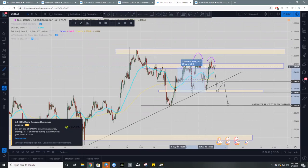So for those of you that are still holding those USDCAD longs, I need you guys to update your trade options and be mindful of that. If you still want to hold this long, you need to have your stop loss below this low. I'm so sorry, guys, you need to have your stop loss below this low right here.